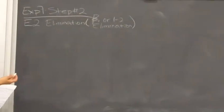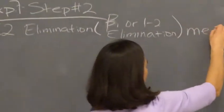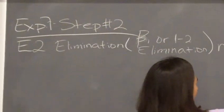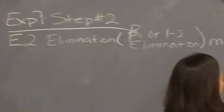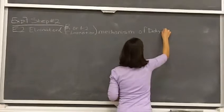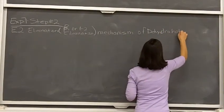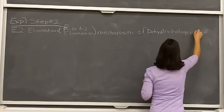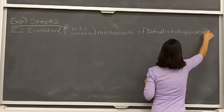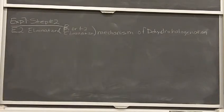And in this reaction, like we talked about last week, dehydrohalogenation is what we're looking at, okay? So it's this elimination mechanism of dehydrohalogenation. So let's look at it here. What is involved with this reaction?